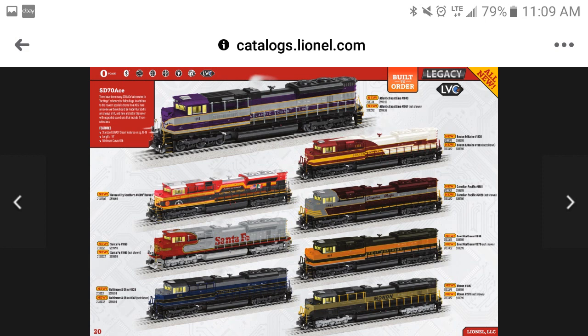ACE. We got one prototypical paint scheme out of all of these. And it's the Kansas City Southern Heroes Unit, number 4009. I was personally really hoping for the Grand Trunk Heritage Unit from Canadian National. But not right now. We got all of this instead.